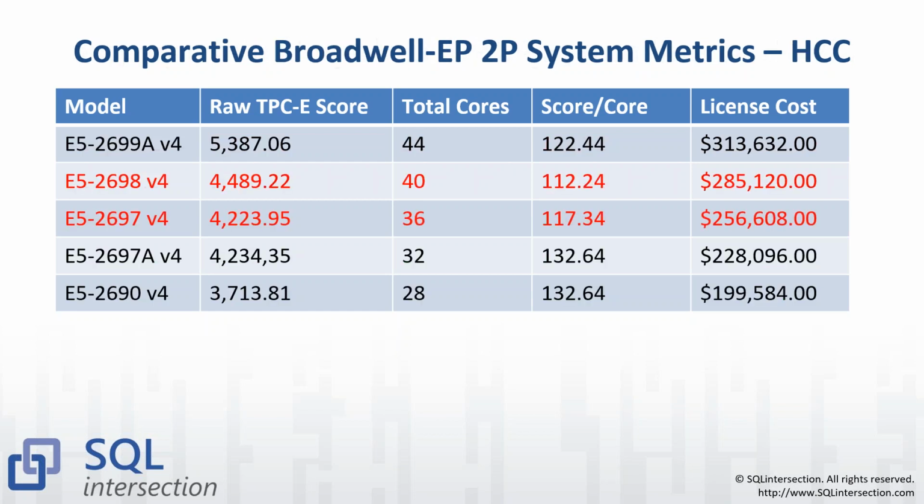And then here's the same thing for Broadwell EP, high core count. And you can see the numbers here. And the ones you want to avoid are the ones in red. So, for example, this is a terrible choice compared to the one below it. The capacity is about the same, but the performance is different and the license costs are different.